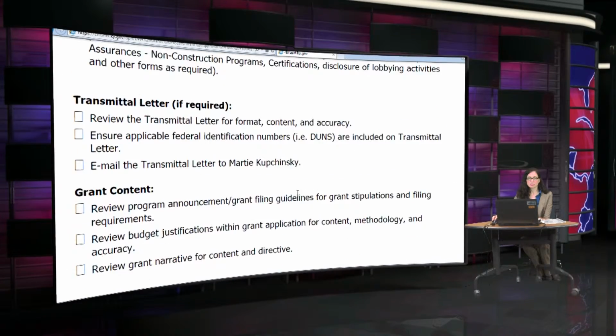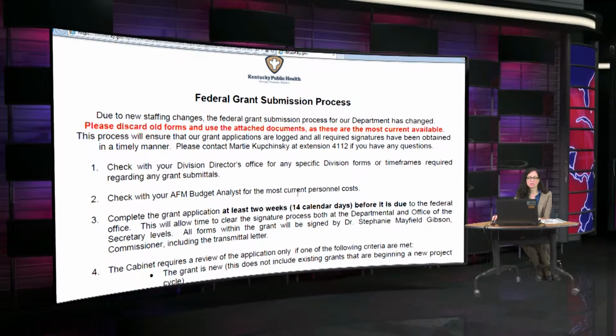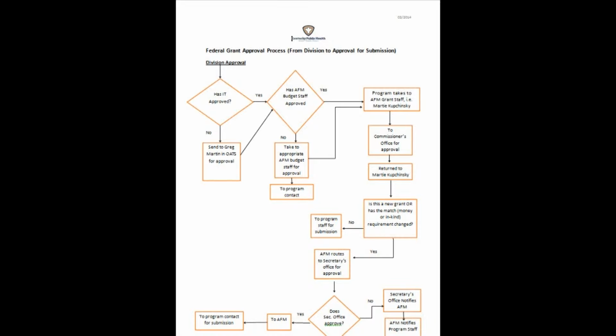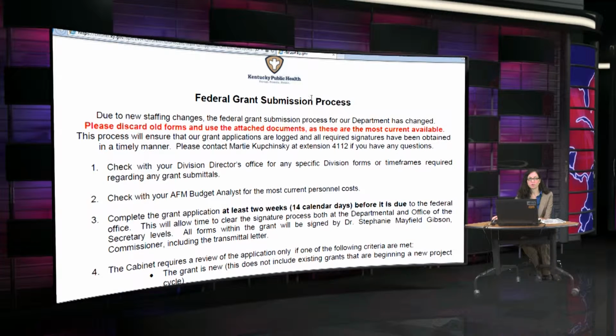The second document that's included in this PDF is the federal submission grant process. This is just a Word document, again, a more detailed information piece to tell you the timetables for your grant application, who you need to talk to, and what the overall process is. Also included is the DPH approval flowchart, which is great for you visual learners to really walk you through every step in the process of the grants process. Always check with your specific division, as each division may have its own policy or required forms within.